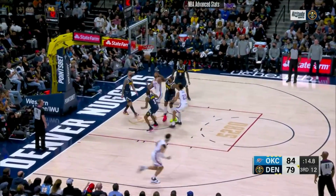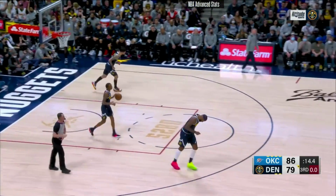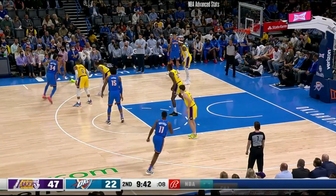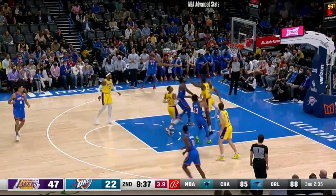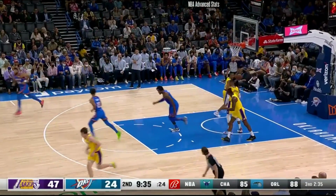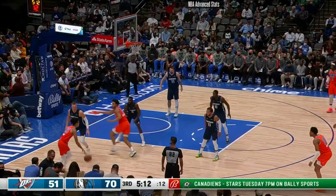Final seconds of the third, and Tre Mann wiggles his way to the bucket. The Thunder still trying to find a little traction offensively here in the first half. Tre Mann, nice play. Floats it up and in with the right hand. Record relative to .500, they're 5 games over for the second time this year.